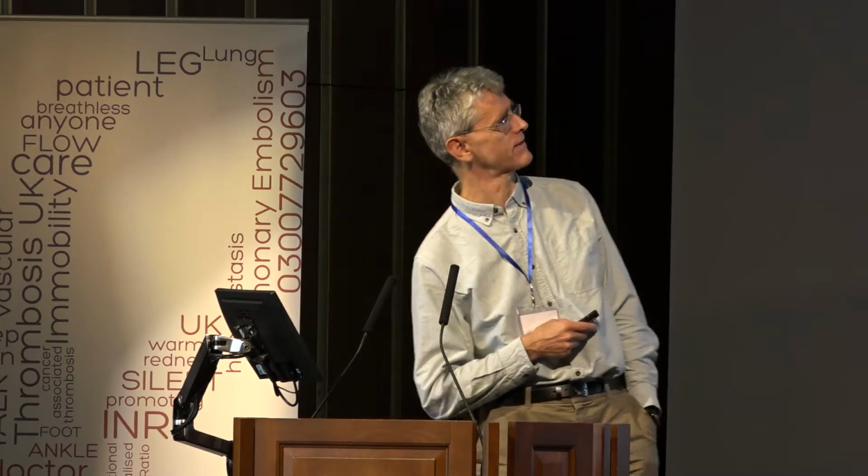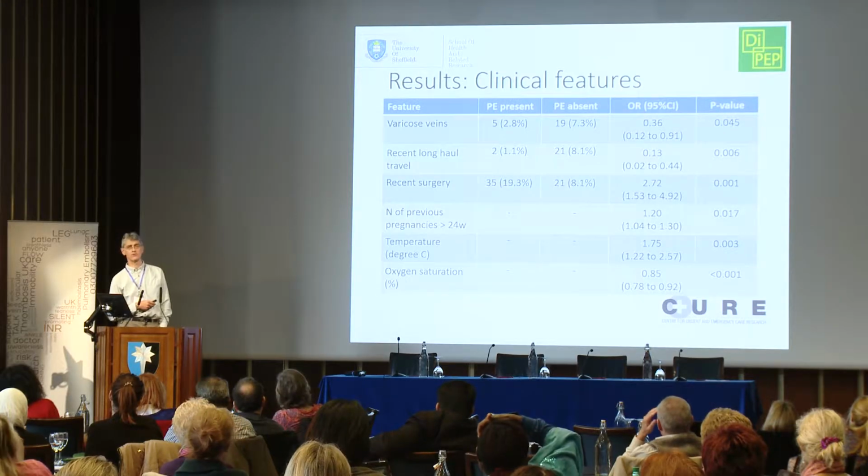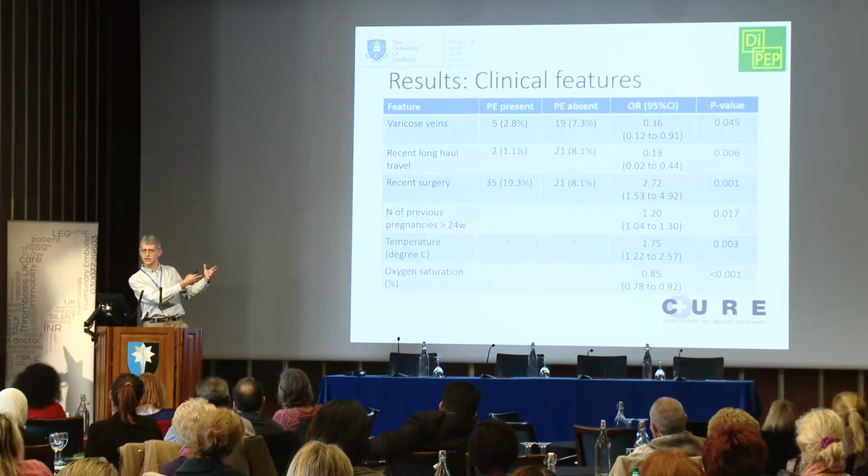So first, on the varicose veins, well actually, the women without PE were more likely to report varicose veins than those with PE. Recent long-haul travel, women without PE were more likely to report that they'd recently been on long-haul travel than women with PE. So that's counterintuitive as well. Now there's various explanations for this.